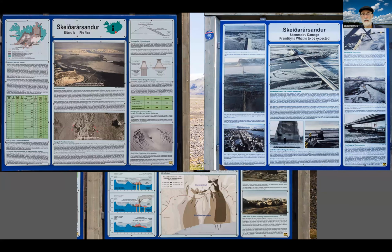Near it, there are signs about the 1996 Grimsvatn Jökulhlaup. Grimsvatn is a subglacial volcano that's underneath the Vatnajökull glacier. And a jökulhlaup is a sort of glacial tsunami that originates beneath the glacier.